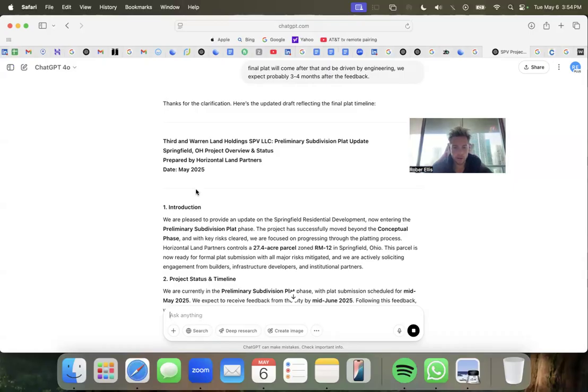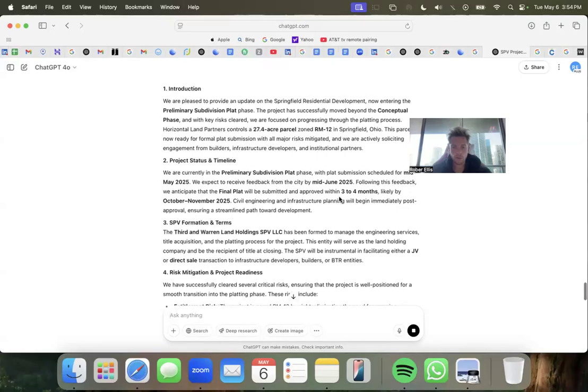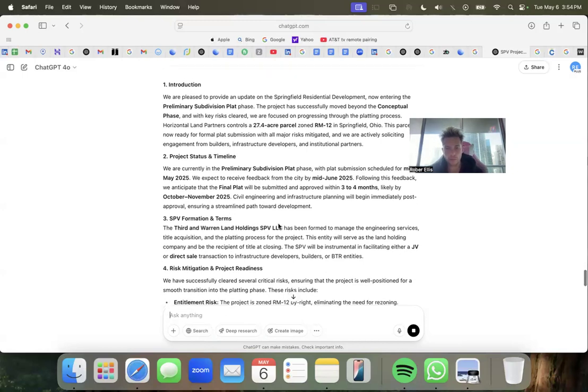Right. So it says within 3 to 4 months, likely October or November. Civil engineering and infrastructure plan will begin immediately post approval, ensuring a streamlined path toward development.